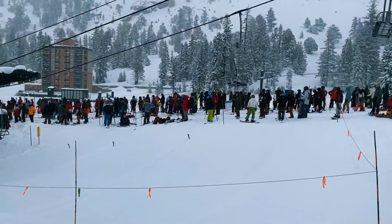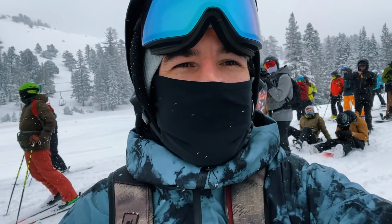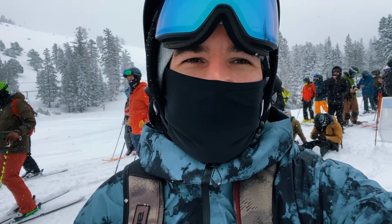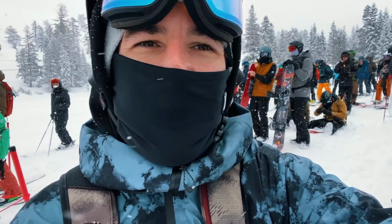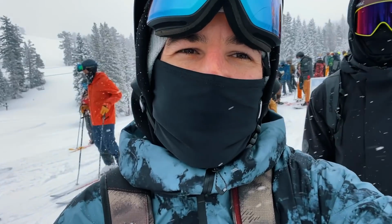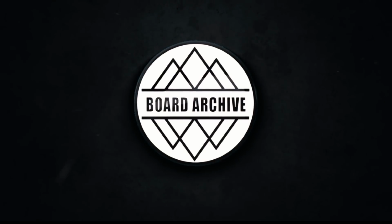Hey, good morning, everyone. Day two out here in Tahoe, and we're out at Kirkwood today. First time at this resort for Bo and I, and they got 4 feet in the last 2 days, 7 feet in the last week. We're in line at one of the chairs right now. I'm not sure what it's called, but it's the first time it's been opened through this storm cycle. So we're on the way up right now. Let's check it out.